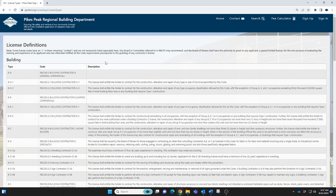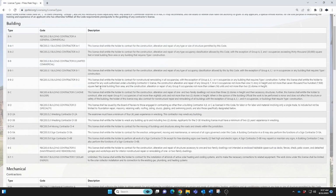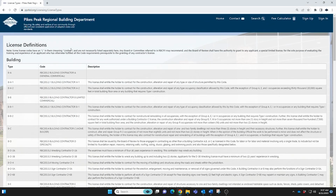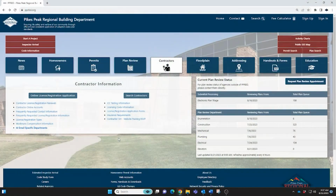Here, you'll see a list of the licenses that we offer here at PPRBD. Be sure to read the description area to learn what each license will allow you to do. While you're looking through the descriptions, be thinking about what experience you have as well. You don't want to waste your time applying for a license that you really aren't qualified for. If you have any questions about the different types, you can always email our team at licensing@pprBD.org.